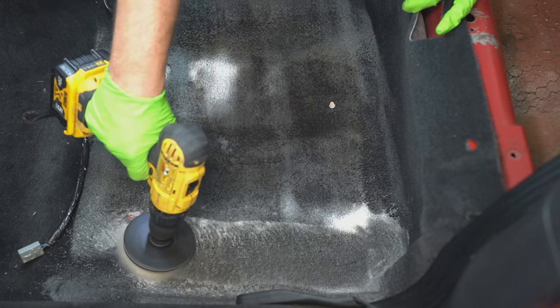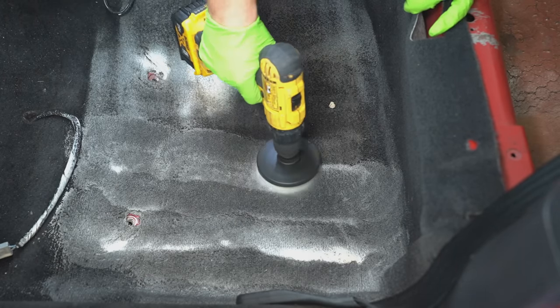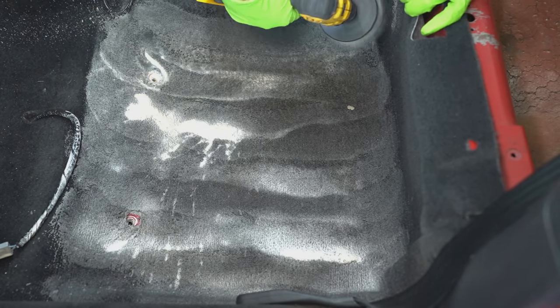Now for the extraction, first we're going to spray the soap into the carpet and then we're going to drill brush it. And then we'll use our extractor with only hot water in it to suck everything away.